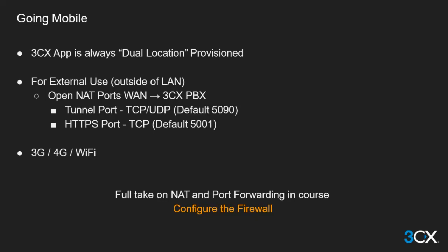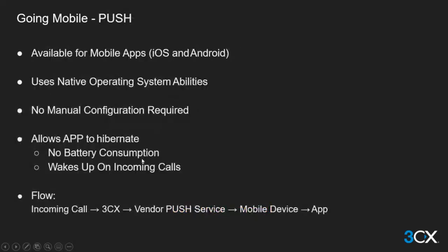If you are a remote worker, you tend to go outside to a different location. You can use 3G, 4G, or Wi-Fi. So you don't have to port forward from your end, but on the server end. That's the thing. What else? So the 3CX app has a push notification, as we've seen earlier. It will notify your mobile when someone's calling or someone sent you a message. So it's one of the features.